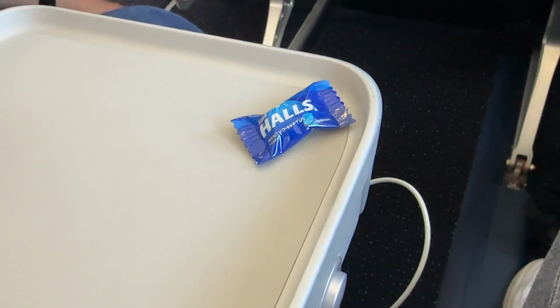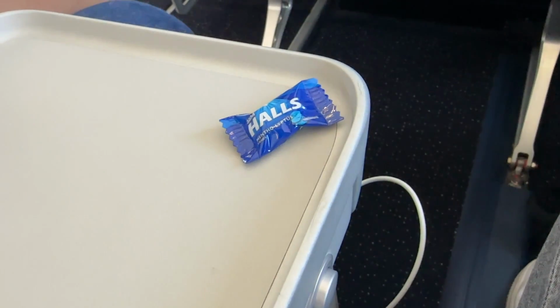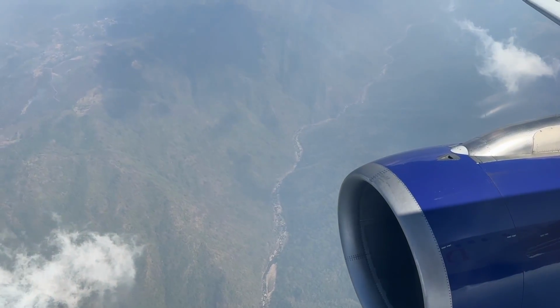As we prepared for our arrival into Guwahati, they came by with mints for everyone. Small mints, but strong mints.